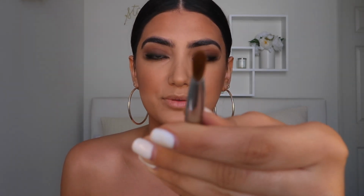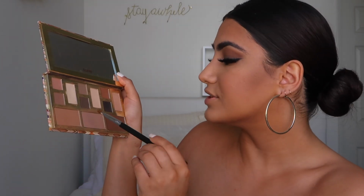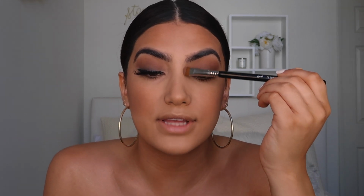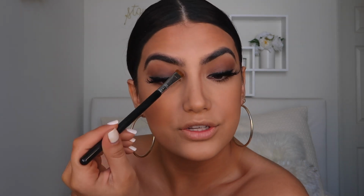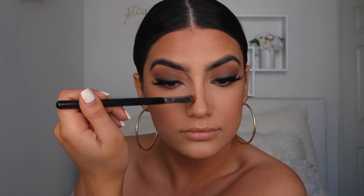To contour my nose, I'm taking the Sigma E55 brush. It's like a dense, flat brush. This was perfect for contouring your nose, and you're going to want to go in with a gray tone. It's going to make the most natural looking contour. So I'm going to go in with the color Desert and just dust that off. And I'm going to start right where my eyebrow kind of starts and make my way down. It looks super harsh right now, but do not worry. It will be blended out.